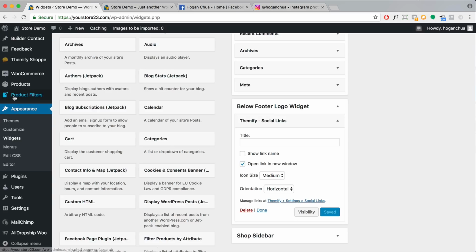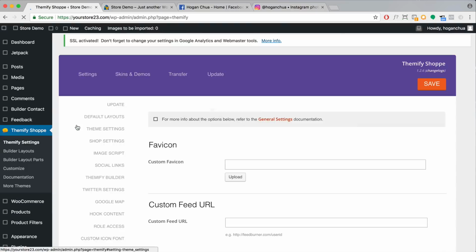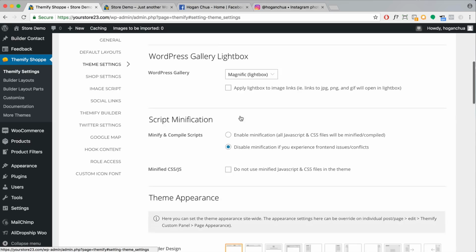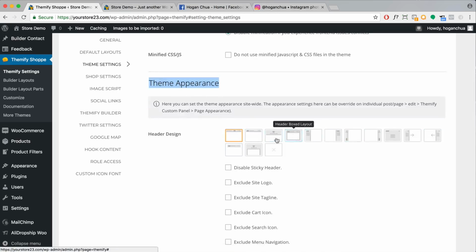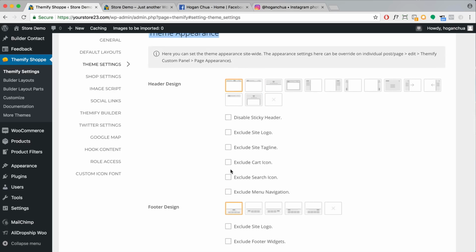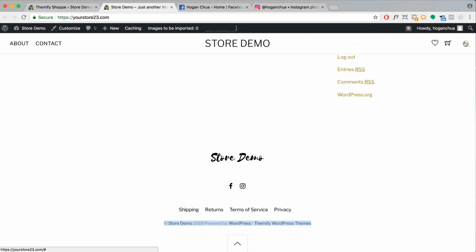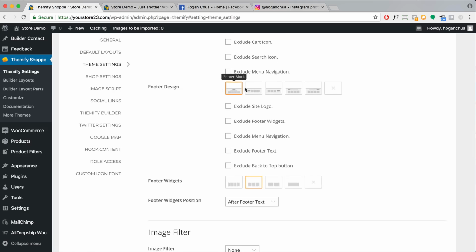So let's go back here to our Themify shop, Themify settings. What you can actually do is click on theme settings. If you scroll down here to theme appearance, you can change the header design to any one that you want. But I like this one, so I'm just going to keep it as this. You can configure the display settings as well. So for example, if you don't want that tagline to appear, then you can exclude that. If you don't want the search icon to appear, you can exclude it and then save it. For the footer design, I'm going to keep it as default.